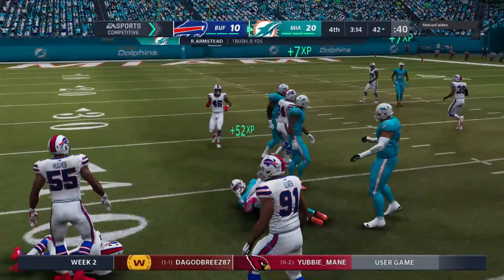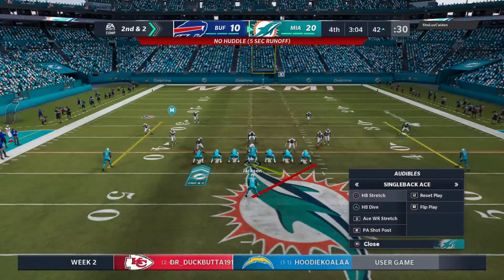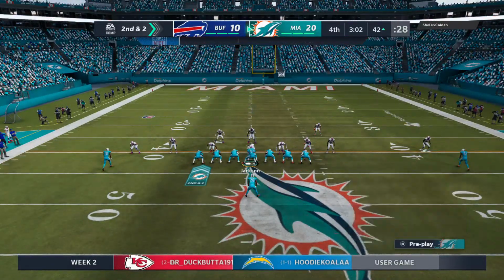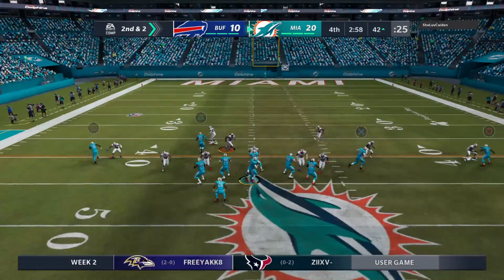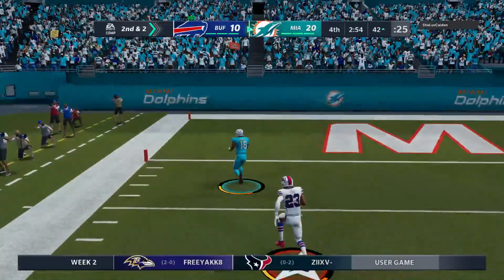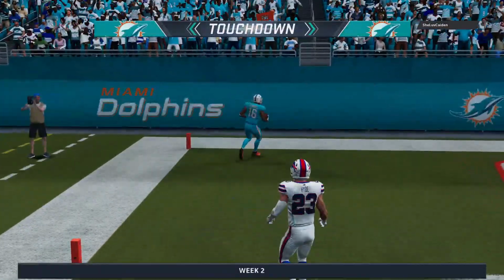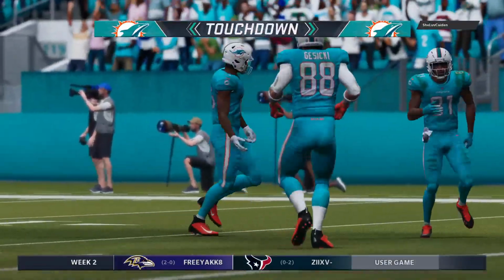And the result here, a pickup of 8. Leaves them with 2 to go on 2nd down. He's brought down at the 42-yard line. It's a gain of 8. Brings up 2nd and 2. On 2nd and 2, Jackson. That one complete to his receiver, Jennings. And all the way in for a Miami touchdown.